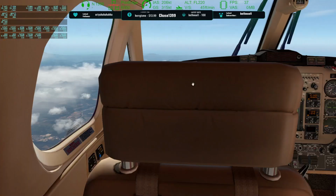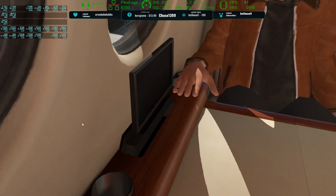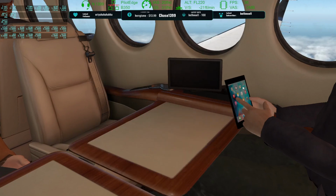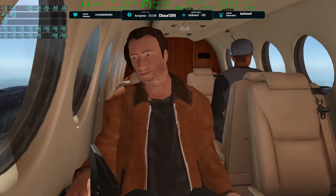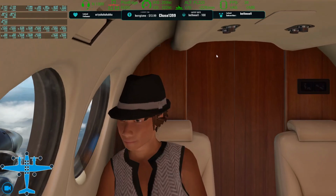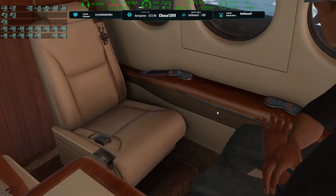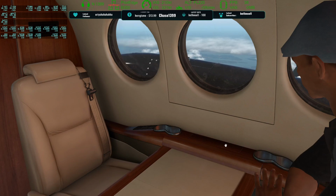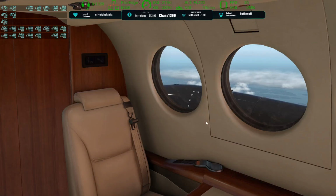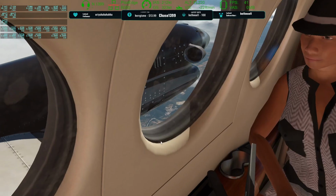And then we're going to jump back here and give our guests some tables. He's already got an iPod or pad or whatever it's called. And he's looking out the window, so I don't think he needs that, so we'll leave that away for him. Seatbelt lights are off. All good to go.